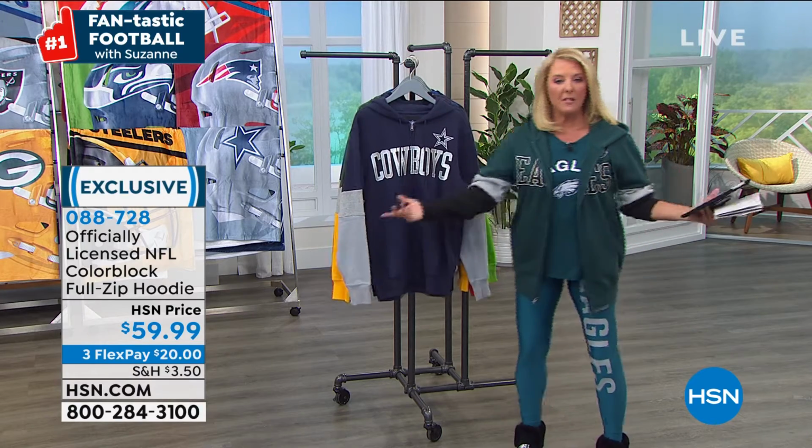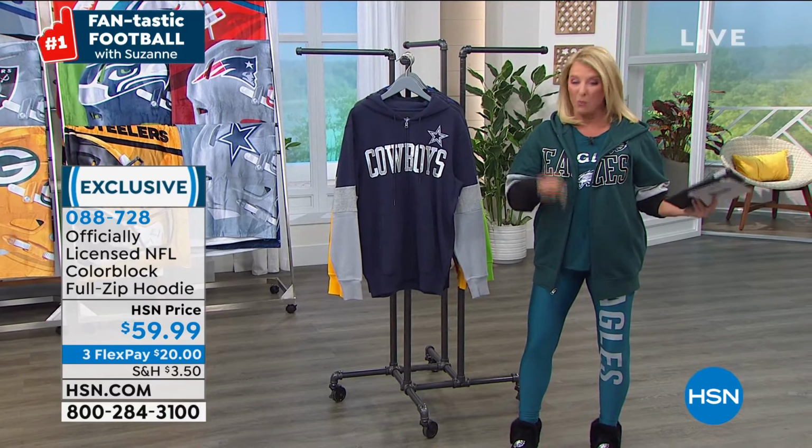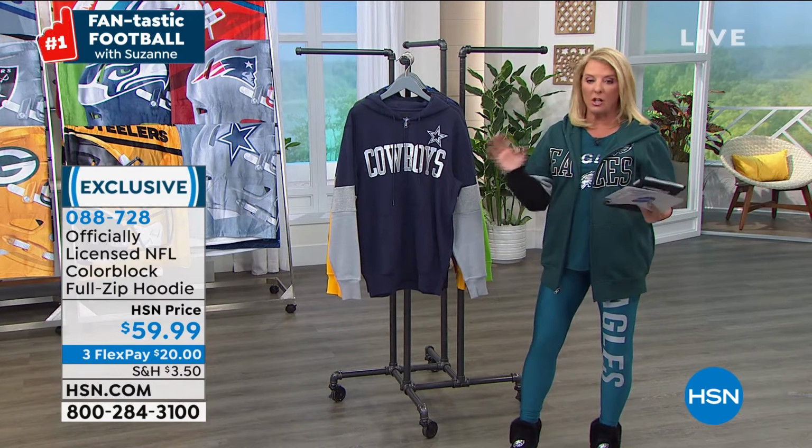All right, so here we go. Zip hoodie. This is the one that I'm wearing, actually. Now, we have no Washington, and we also have already sold out of the Raiders. So other than that, we're good on all the other teams.